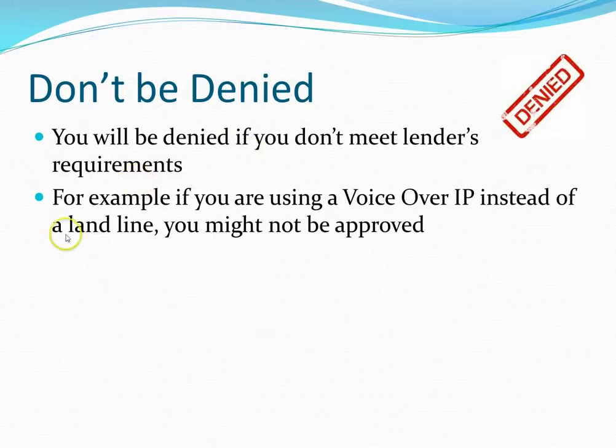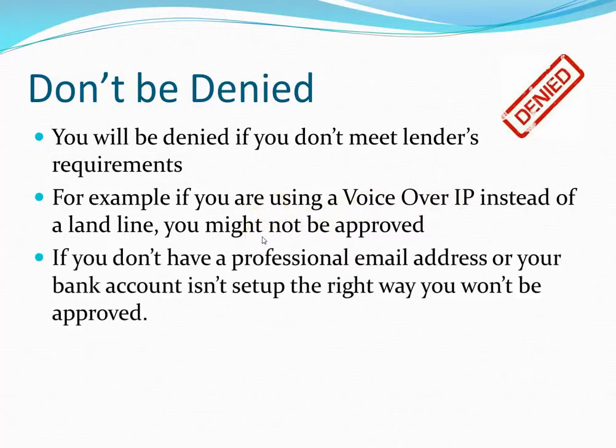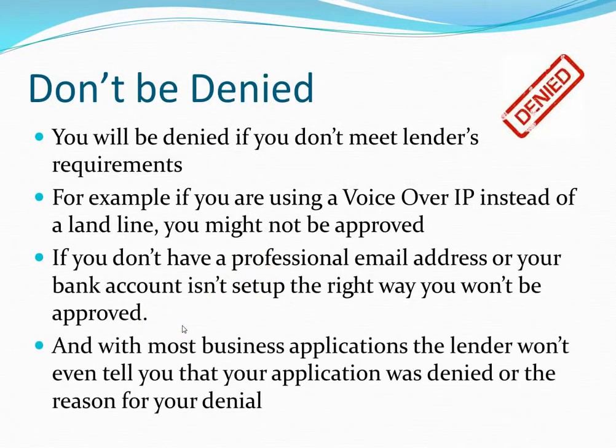And here's another example. If you use a voice over IP service instead of a landline, and this is a virtual phone line, okay? A lot of companies have switched and use virtual phone lines because they found them more cost effective than landlines. Well, if you do this and you have a voice over IP, you might not be approved because your phone number might not be listed in the correct places. If you don't have a professional email address or bank account, or your bank account isn't set up the right way, you might not be approved.